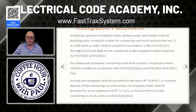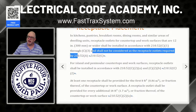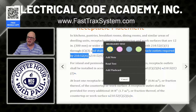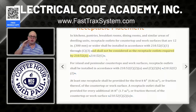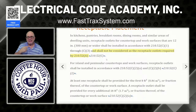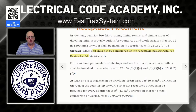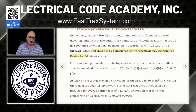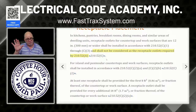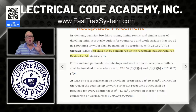So we're going to be talking about the receptacle placement now. And shall not be considered as receptacle outlets required by 210.52(A)(2). What does that mean? That means that these receptacles are to serve the counter. They're not to serve the rest of the wall space that's in those rooms. Like you're in your kitchen, you have normal wall space, and then you have the space that your counter's connected to. Well, that wall space also requires receptacles, and you would space those in accordance with the 6 foot, 12 foot rule, and we cover that in another video. So again, go watch that video if you want to know what 210.52(A) is about when we say 6 foot, 12 foot rule. But remember, receptacles for the countertop are different than the receptacle requirements for the wall around the room.